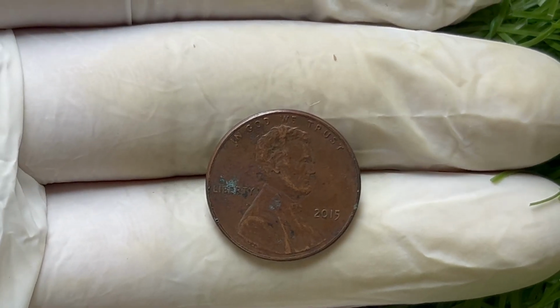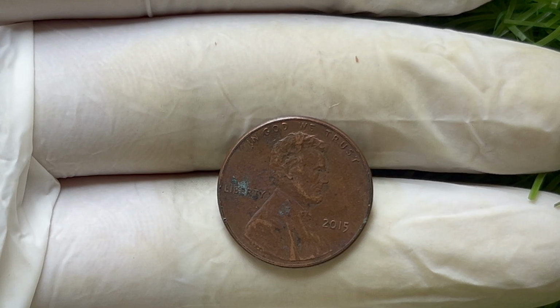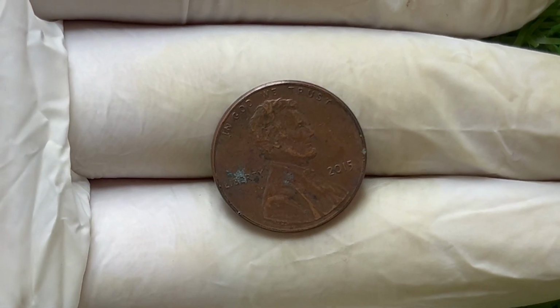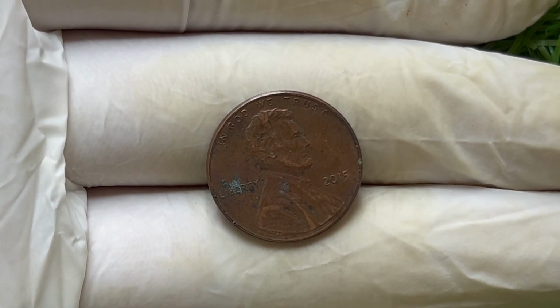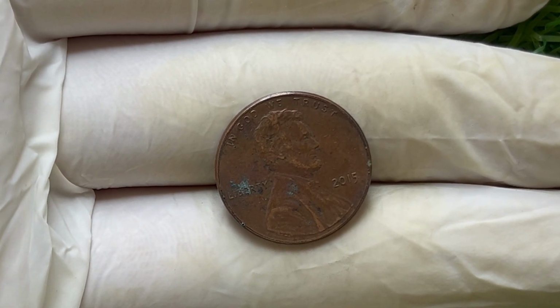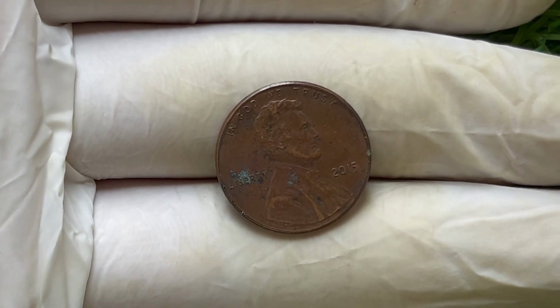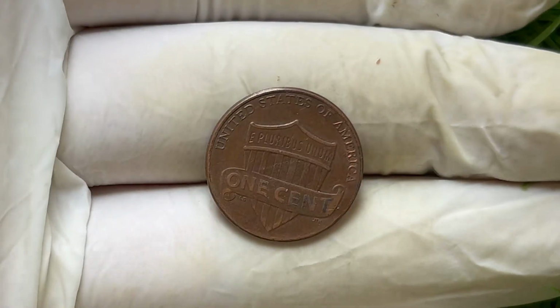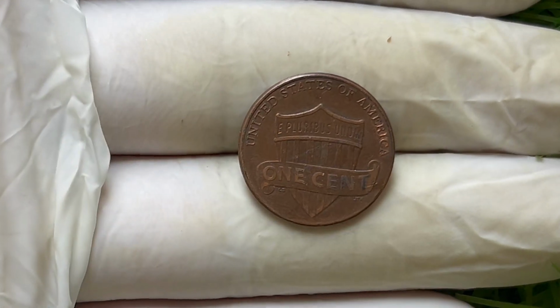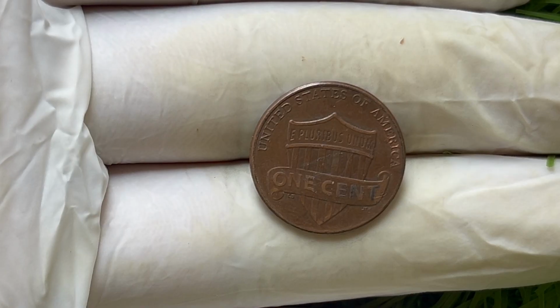In 2015, the U.S. Mint released the next batch of Lincoln cents, seemingly normal, simple coins stamped with the familiar image of Lincoln on the front and the Union Shield on the back. But here's where the mystery begins, because hidden among the billions of coins are rare errors, unknown variants, and a few specimens that collectors would give their entire collection to own.